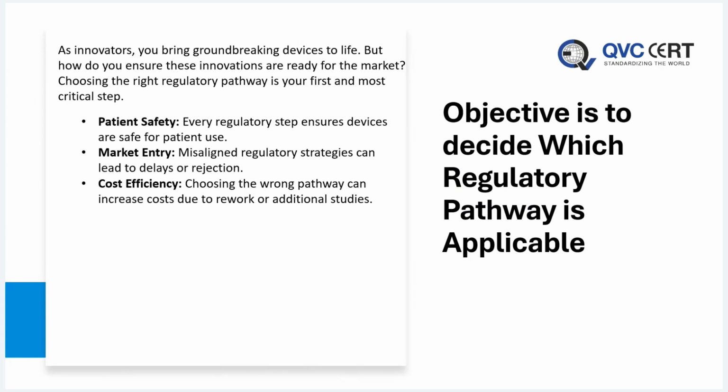Every regulatory step ensures devices are safe for patient use and ready for patient use, and for market entry of the devices. Misaligned regulatory strategies can lead to delays or rejections. And the third one is cost efficiency for manufacturers.